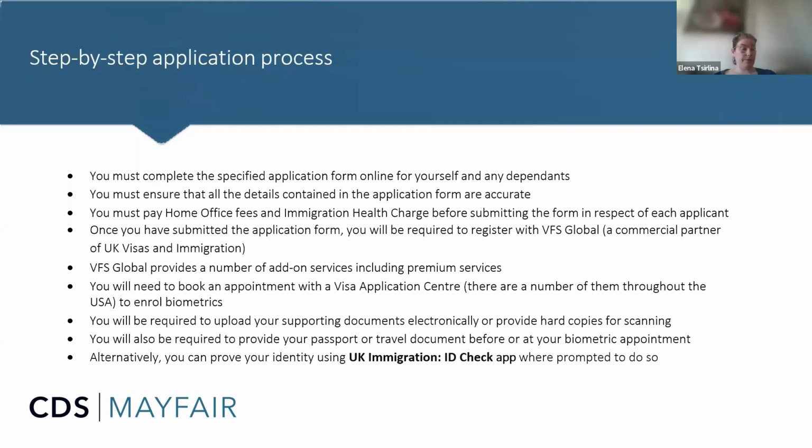So how does one apply? Firstly, you must find the specified form online. You can do that by searching the UKVI website. As I said, it's quite good at signposting the correct forms. It will take you on a screen by screen. It's a very clear step-by-step process. You can't jump across several pages ahead, so you must have all of the information that you need with you when you start the application process. It does take approximately 20 to 25 minutes.